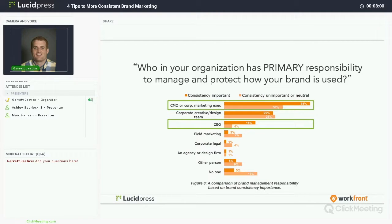So for organizations who consider brand consistency to be important, 44% of them have the CMO or another corporate marketing executive serve as the quote-unquote brand champion, compared to only 30% of those organizations who consider brand consistency to be unimportant. You can see a similar big gap with regards to the CEO as you look at this chart. So if brand consistency is important to your organization, which it should be, primary responsibility for managing and protecting the brand should probably fall to the CMO or another corporate marketing executive, as we learned from this.